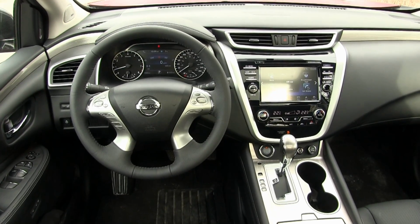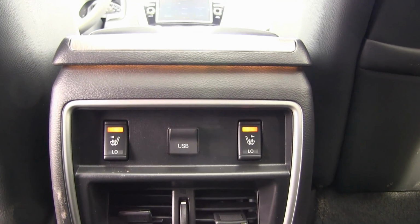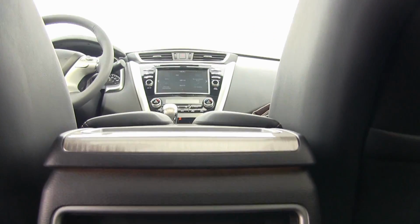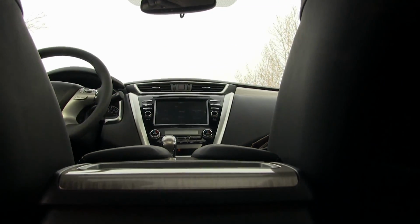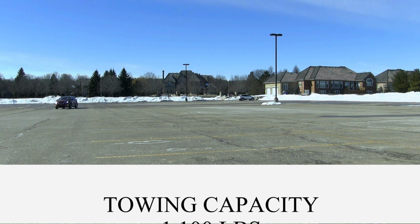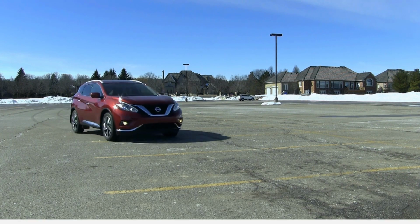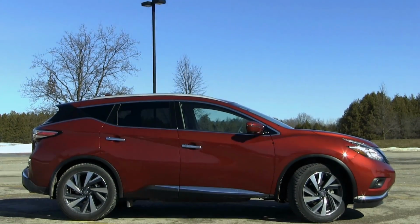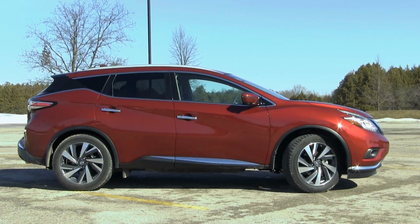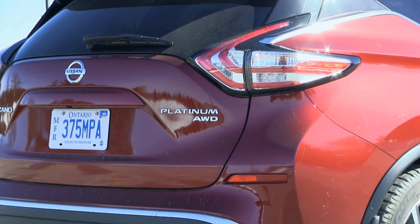The interior of the Murano while driving is quiet, and the available heated front and rear seats, as well as heated steering wheel, make it comfortable in all weather conditions. For those looking for towing, the Murano is rated for 1,100 pounds, which is good for a small boat or a bicycle trailer. All in all, the Murano provides a driving experience that is refined and perfectly suited for the family-focused consumer that this crossover is designed to appeal to.